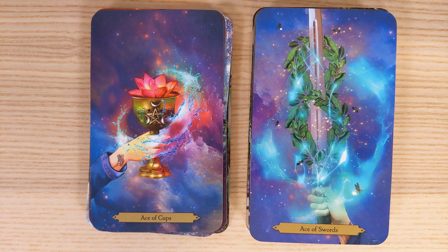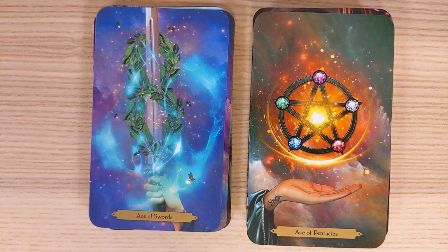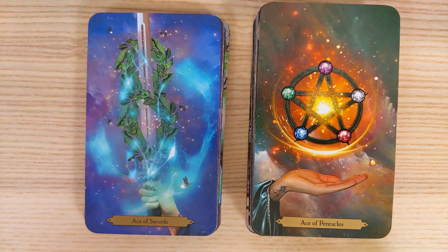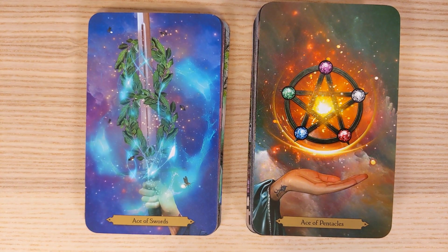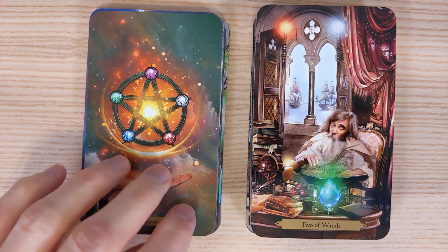Now that is an interesting perspective. That is a highly interesting perspective there, because that sort of really changes the meaning to me. The penetration is not happening into the crown. Ace of Pentacles, I like it. All right, let's get into the meat here.